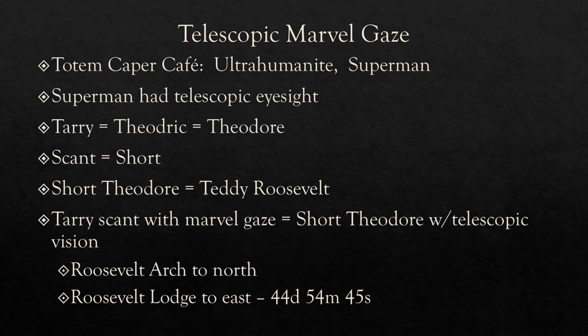And what could we be looking for if we had telescopic vision? Where could we see a short Theodore? Well, we've got the Teddy Roosevelt Arch to the north and the Teddy Roosevelt Lodge to the east along our line of 44 degrees, 54 minutes, and 45 seconds.